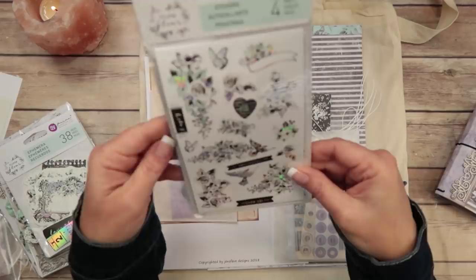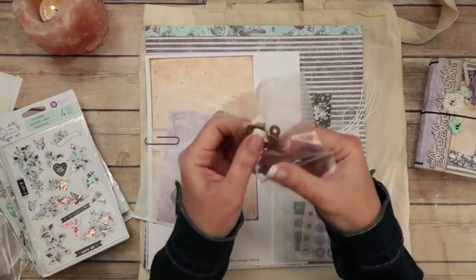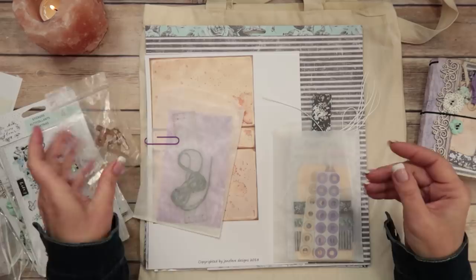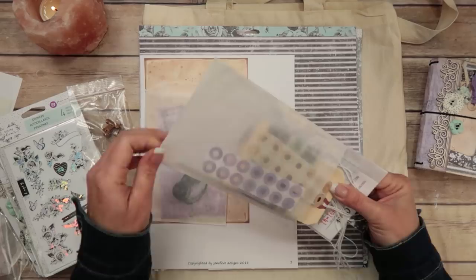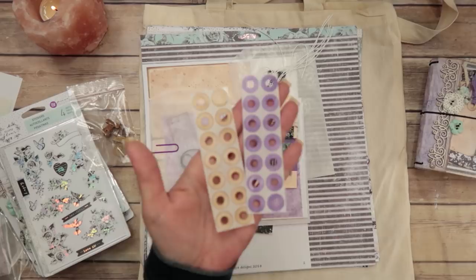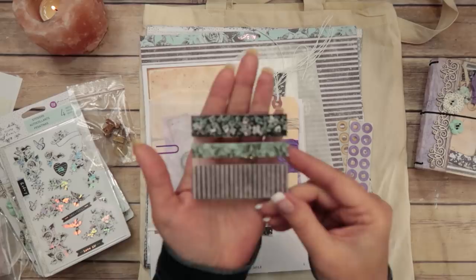There's 4 sheets of stickers in here, and then here's a little baggie of the metal embellishments. There's tokens and paper clips and binder clips, hinge clips, whatever you want to call it, little charm. And let's go through this little baggie real quick. So you get the glassine bag, and you don't get full sheets of each one of these because it's a smaller album, but again, inked hole reinforcements. And you get a super thick acetate tag with the seam binding wrapped around it.